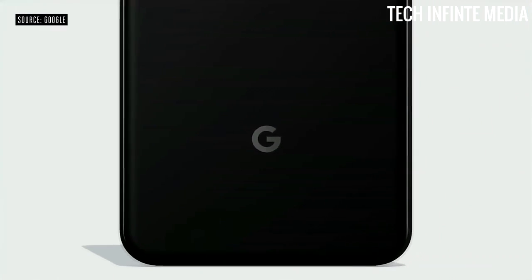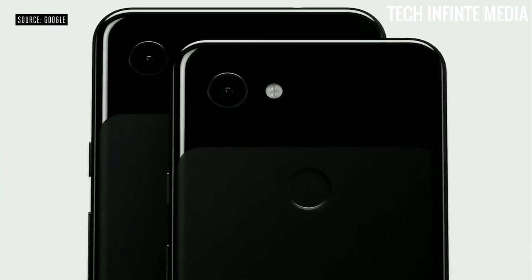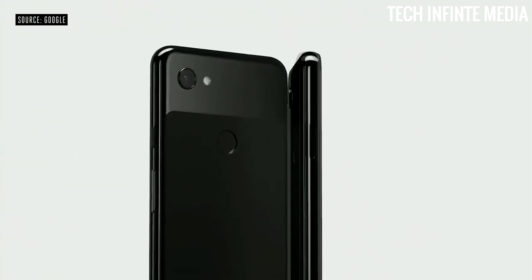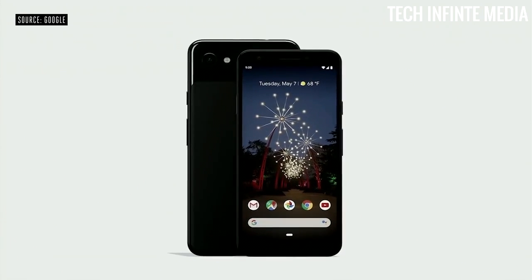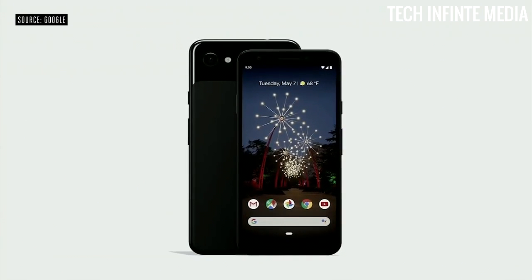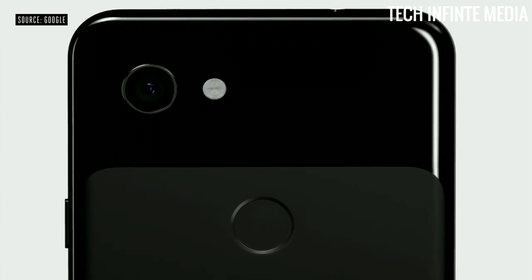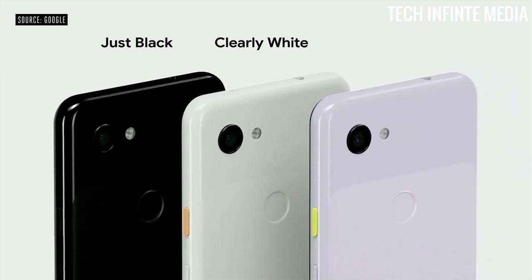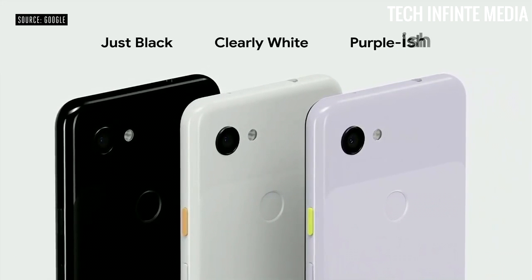All right, next I want to talk about Pixel. I want to introduce you to the newest members of the Pixel family, Google Pixel 3a and 3a XL, designed to deliver premium features at a price people will love. They start at just $399. Pixel 3a comes in 3 colors: just black, clearly white, and a new color, purple-ish.